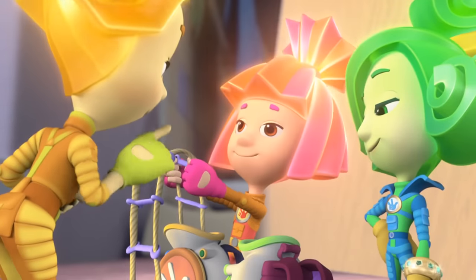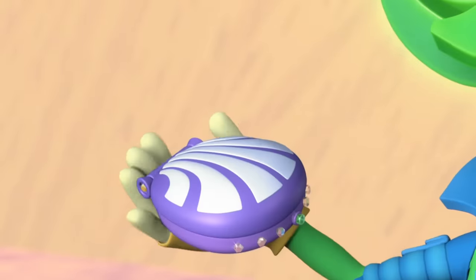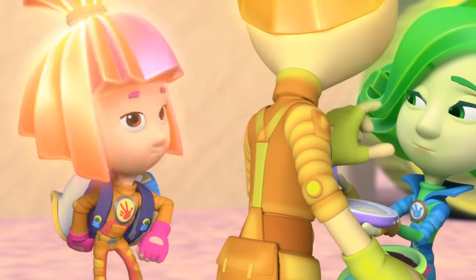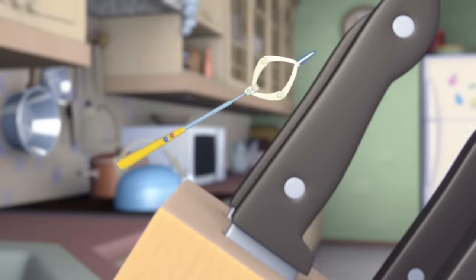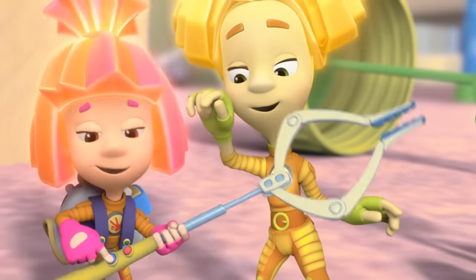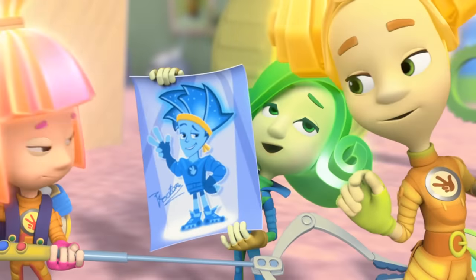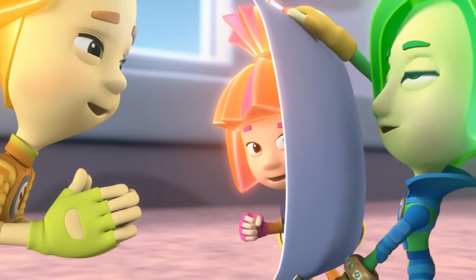It's splendid. And where do you plan on climbing with this thing? Now this mirror here is both useful and pretty. Oh, how splendid. Tula, you say everything is splendid. Well, here's something super splendid that I bet you don't have. Oh, what is it? It's a mechanical super claw. It must be just perfect for scratching your back. Now look what I have. A photograph of Vector. And he signed it for me, too.